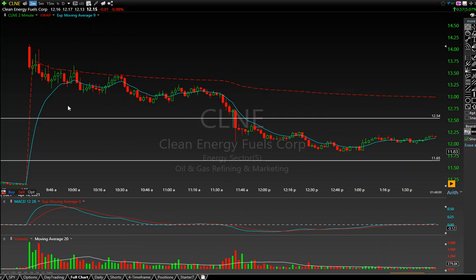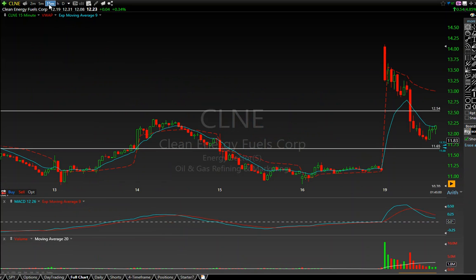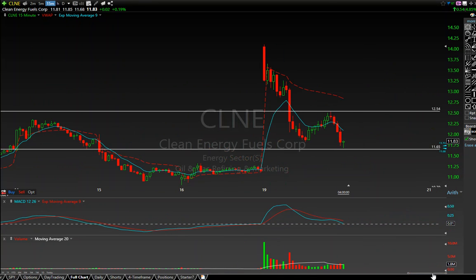On the short side, CLNE, I believe it is. This was something that I was watching today. This thing gapped up and completely failed. I started to watch the fade right through here. I was watching this on a larger time frame. I want to say maybe even a 15-minute is where I was really hawking this thing. And price action, like I said, gapped up. It started to lose some of its value. It came into a relief rally that went right into the VWAP.